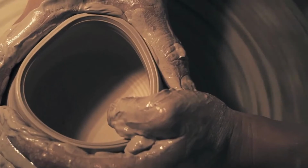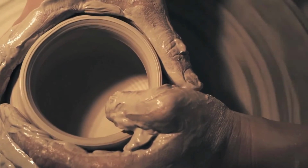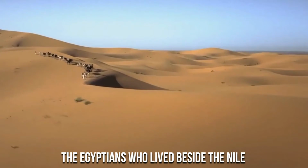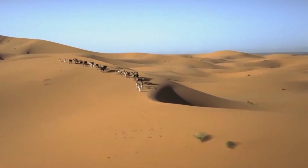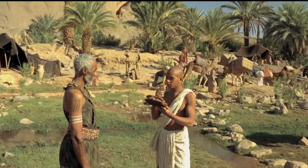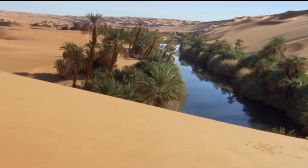Some were constructed as a set by potters, while others, like the ones on show, were reworked from antique ceramic jars and sherds. The Egyptians who lived beside the Nile did not use these artifacts. Instead, they were an essential element of the nomadic herders' toolkit in the Dakhla oasis during Egypt's early dynasties, known as the Sheikh Mufta civilization.